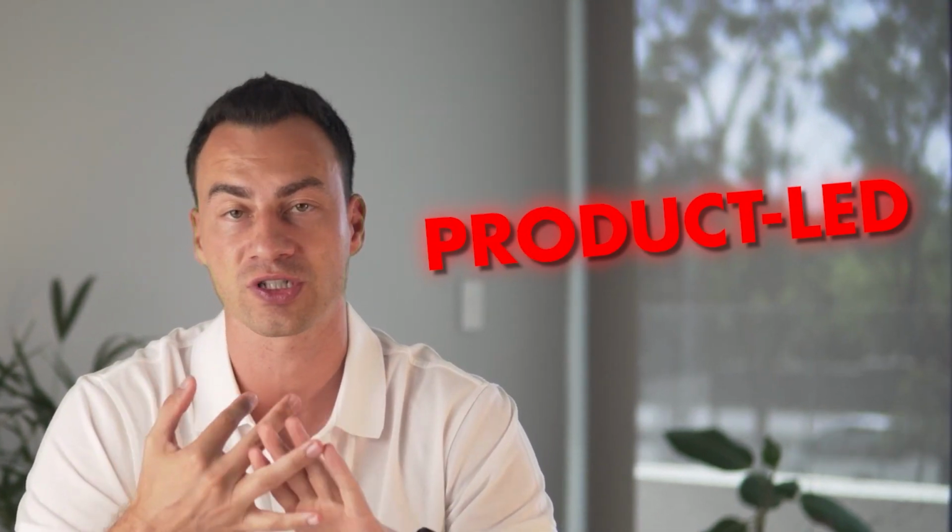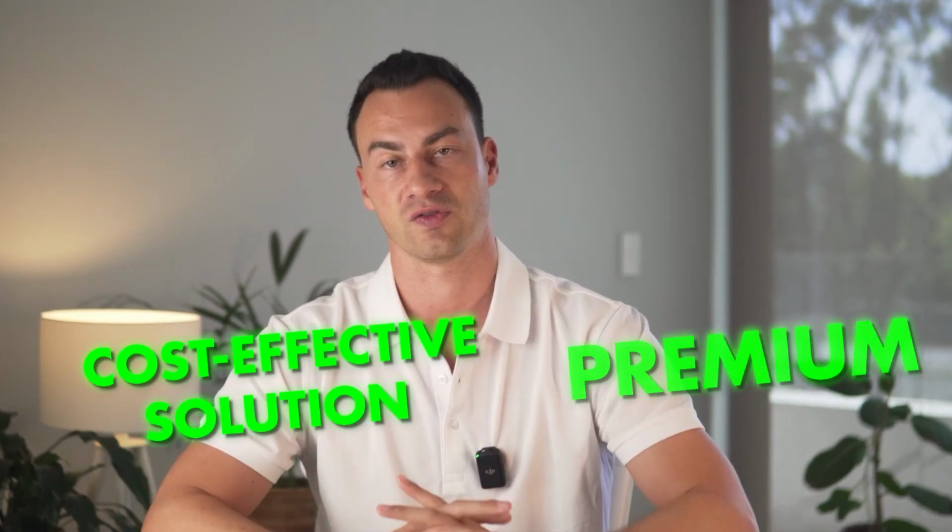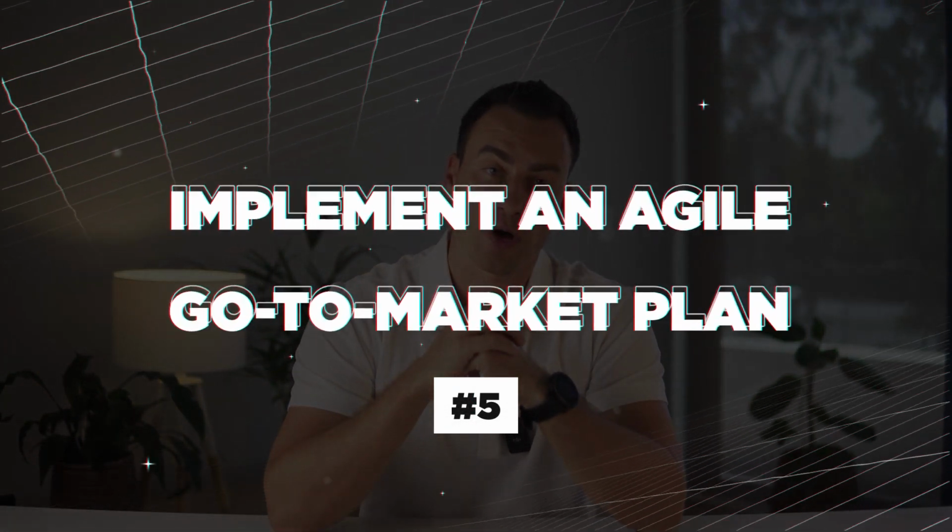This involves leveraging insights for strategic positioning and deciding between product-led versus sales-led approaches based on your market's preferences and competitive advantages. It's about finding gaps in the market and positioning your product as either a premium or cost-effective solution. We're through 4. Now let's move on to the 5th point.